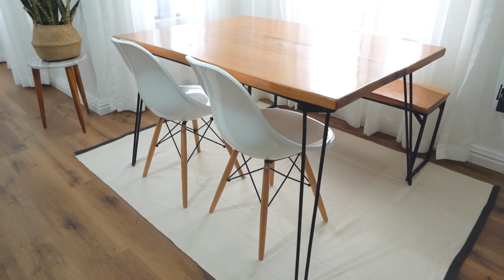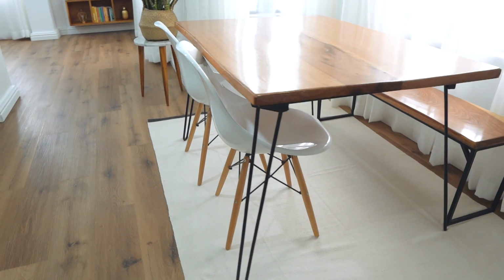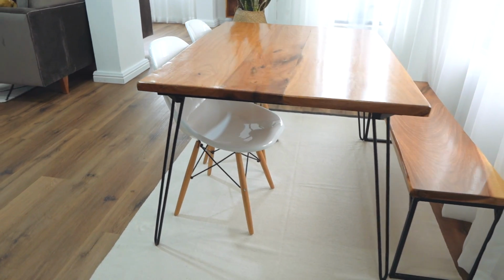Okay, so this is the dining, guys. I didn't want a formal dining space. I wanted a dining space that looked very casual because in all honesty, my old dining used to be a proper dining and I hardly ever ate there. I wanted something that just felt really casual.